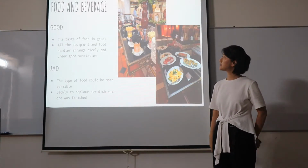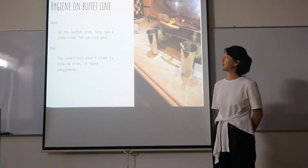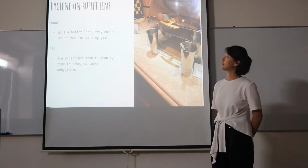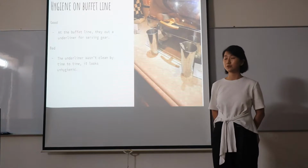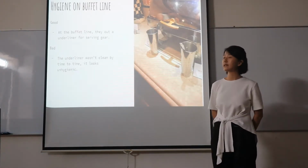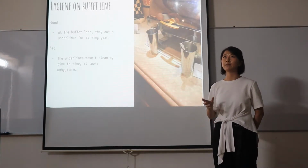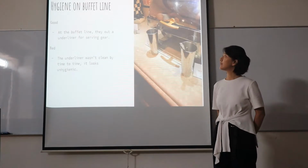The next slide will be the hygiene on the buffet line. We noticed that at the buffet line, they put the underliner for serving gear, which is good. But for the bed side, the underliner wasn't cleaned from time to time, so it's considered a bit unhygienic.